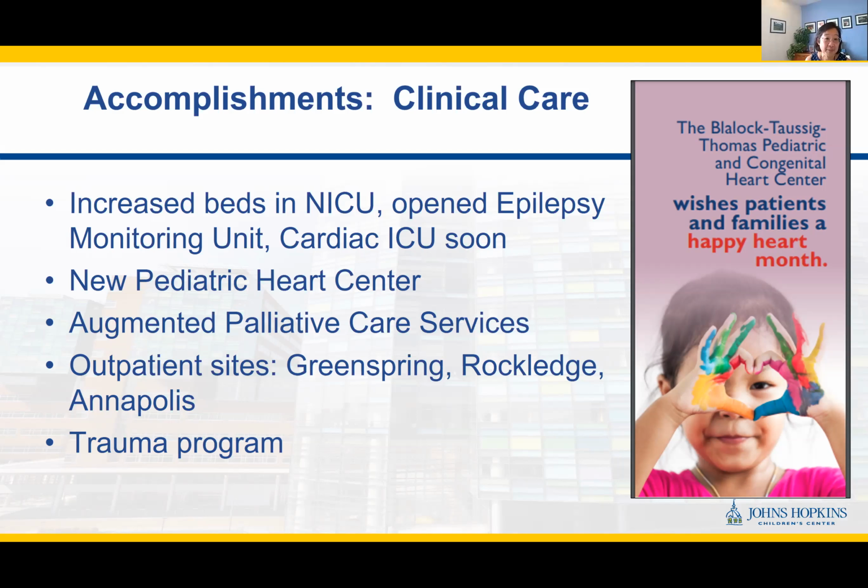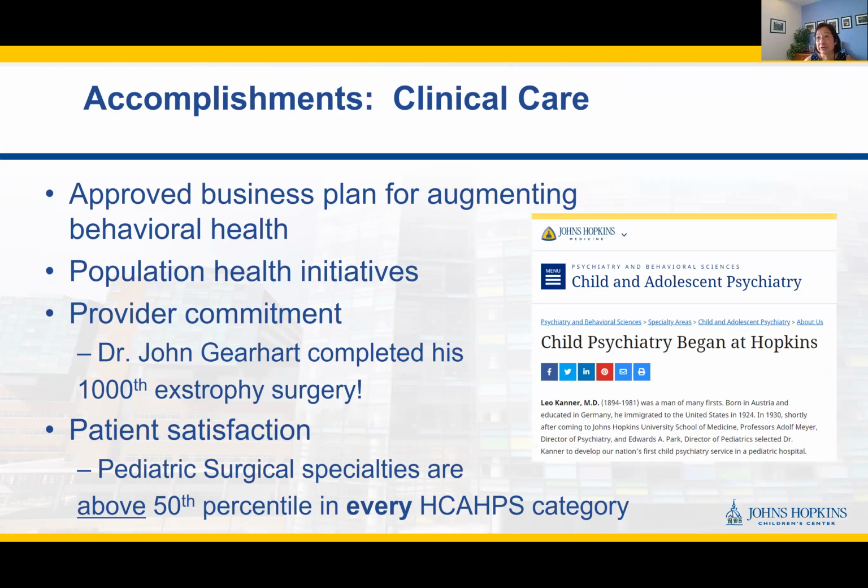And then, of course, we've augmented our palliative care that's been mentioned. We've opened new outpatient sites at Green Spring, Rockledge, and Annapolis. Our trauma program for pediatric patients is now run by our pediatric trauma experts. So lots of accomplishments in clinical care. More include an approved business plan for augmenting behavioral health. And you may have heard that we were successful in helping to recruit John Campo, who will be coming to lead the division of child psychiatry. And child psychiatry actually began at Hopkins with Leo Kanner back in early days when people didn't even talk about child psychiatry being a field.